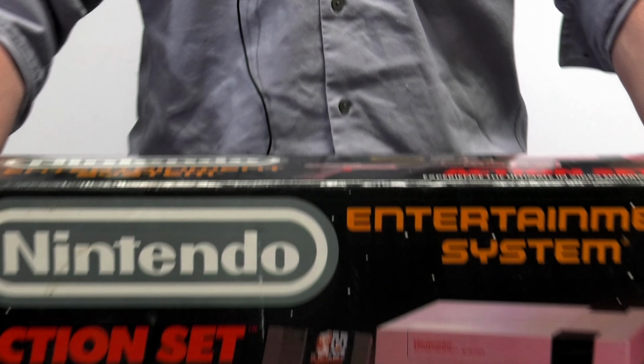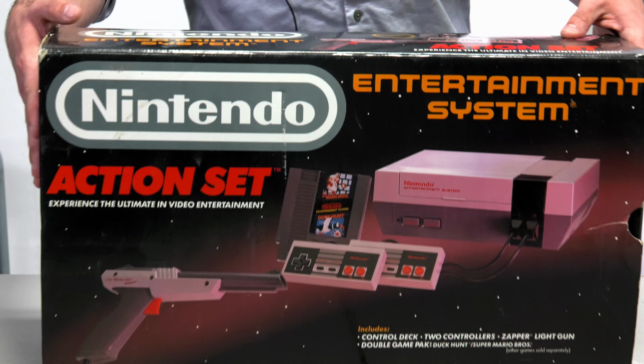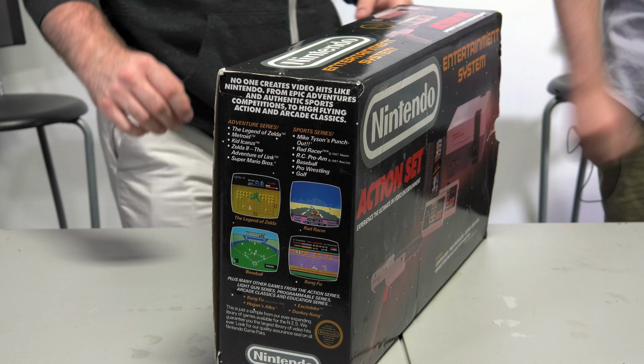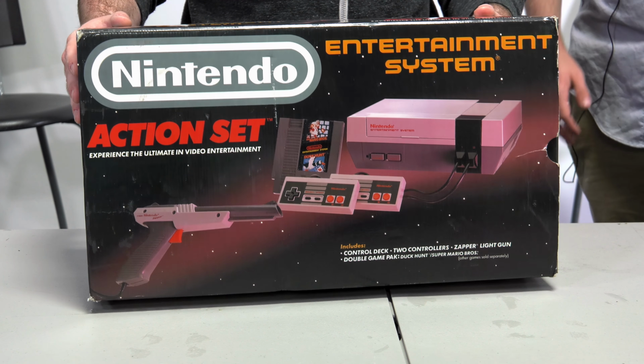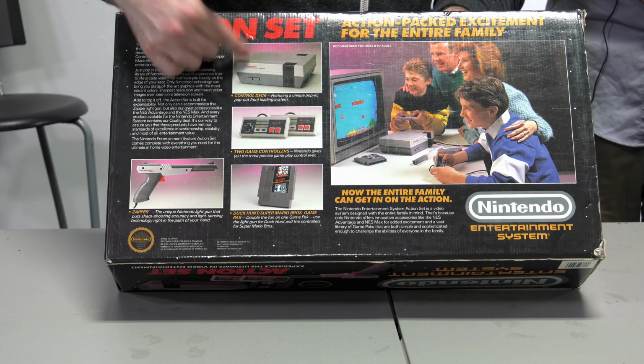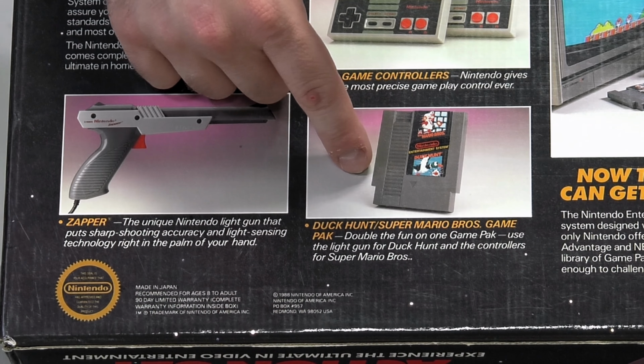Well, it's Christmas in April for us because look what just showed up to the studio. A Nintendo Entertainment System action set. Oh boy, I've never seen one of these before in my life. Living under a rock? Seeing as how I just learned that Nintendo sold 61 million of these things worldwide, I can't believe it either. This is the action set Nintendo sold through retailers like Toys R Us or KB Toys in 1988. This was a huge holiday item because of the tremendous value you get in the box. You get the NES, 2 controllers, Mario, Duck Hunt, and the Zapper.